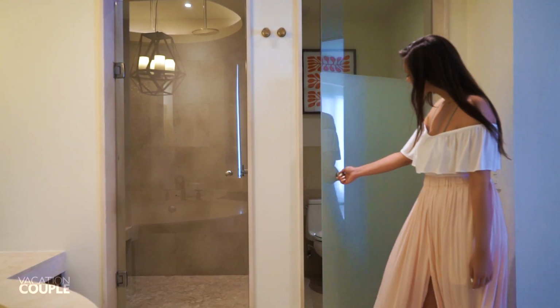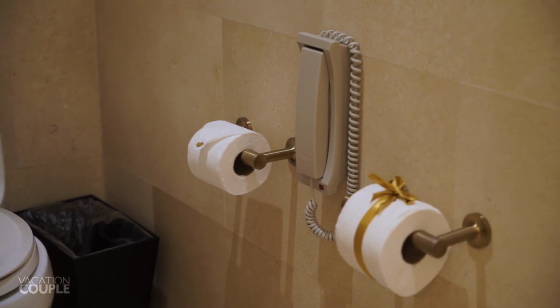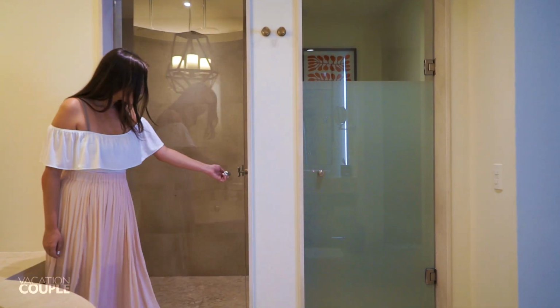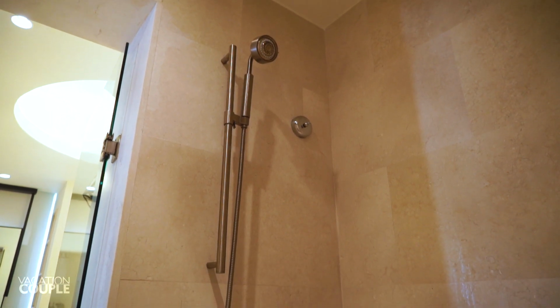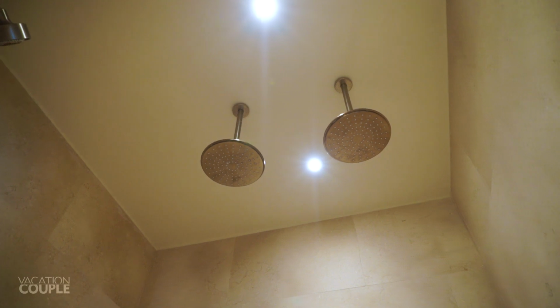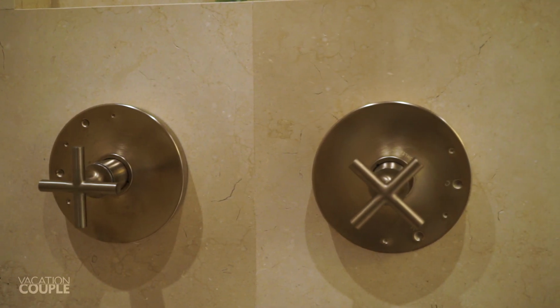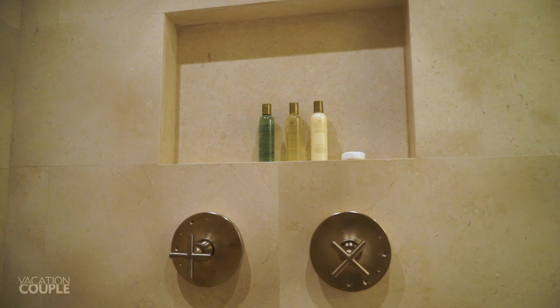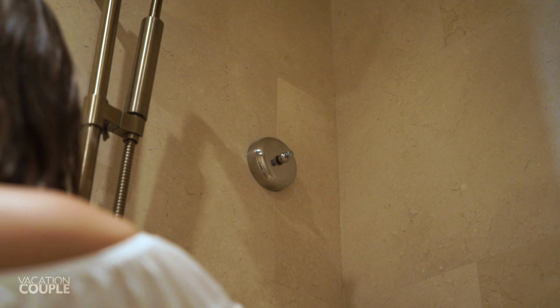Across the room to the right, you'll find your second toilet, as well as a phone. And to your left is your shower. It has a handheld shower head, a large bench area, his and hers rainfall shower heads, modern fixtures, and complimentary amenities of body wash, shampoo, conditioner, and soap. Plus a handy retractable clothesline.